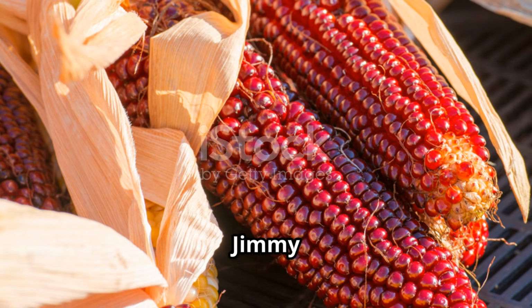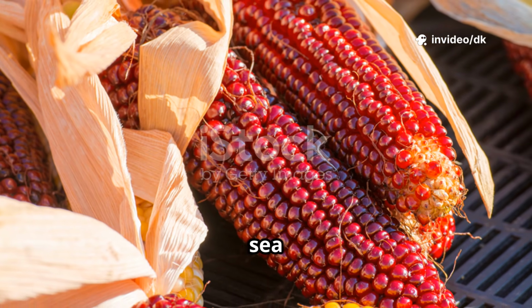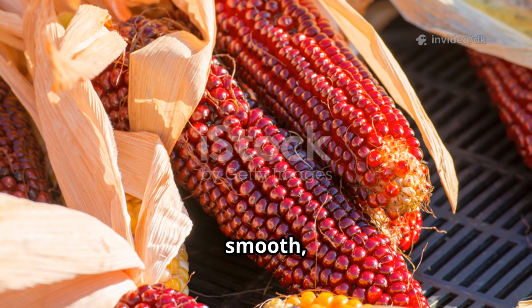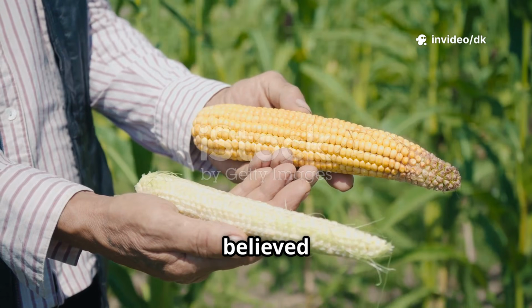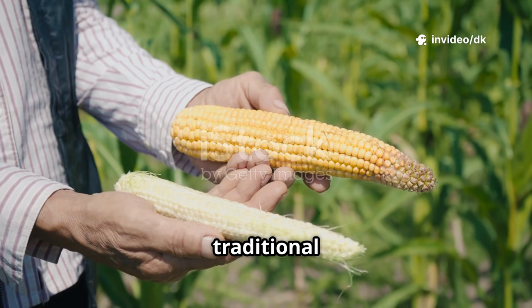Finally, consider Jimmy red corn, a dent corn that was once famous throughout the South Carolina Sea Islands for making exceptional moonshine. It was known for its smooth, rich character and a distinct nutty sweetness in the final product. By the early 2000s, it was believed to be extinct, a casualty of the decline of small-scale traditional distilling.